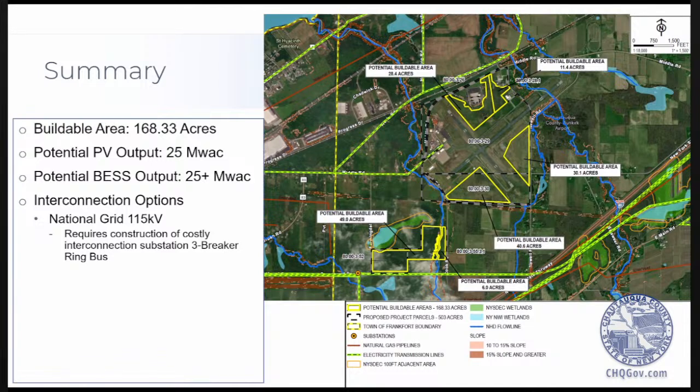Our biggest hurdle for this project, and to be fully transparent, is going to be the interconnection. National Grid operates a 115 kV line that is roughly a mile south of the airport. This is the only line, unfortunately, that is capable of accepting a project of this scale within this area. So without this line, I don't think there would be a viable project at all.